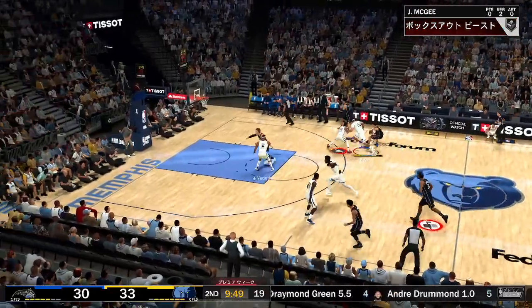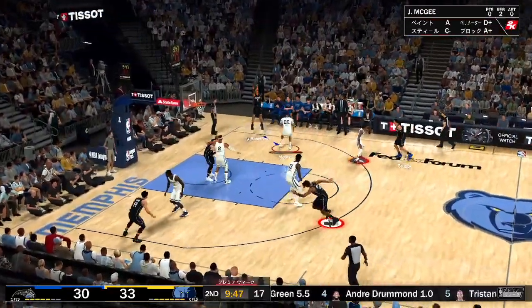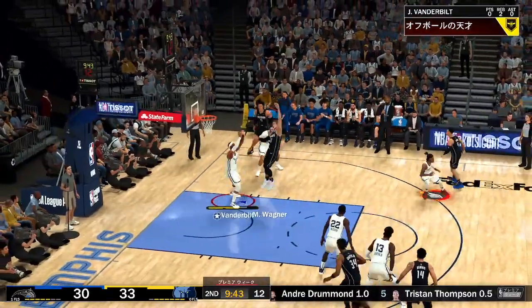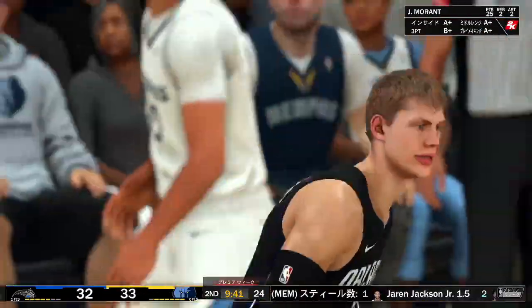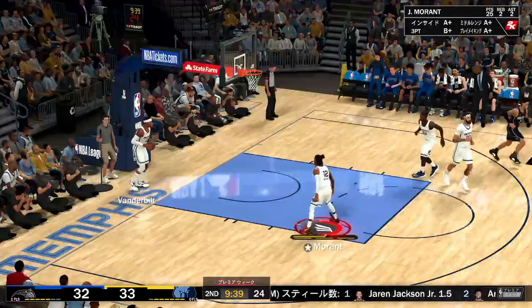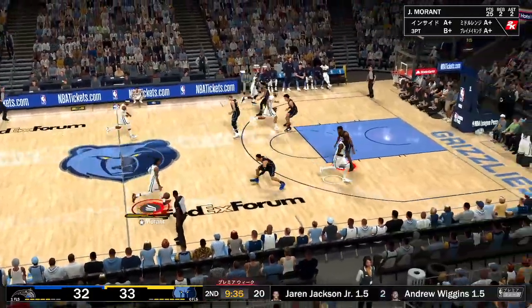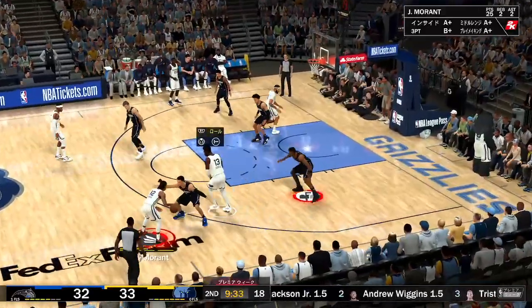Some tough offensive sets. They want to turn it around. Yeah, right now you just need a bucket to get some momentum. Here's Wagner. And that's off the glass and in. Now just a 1-point Grizzly lead. Yeah, great job by Wagner, throwing around that big body on the offensive glass.